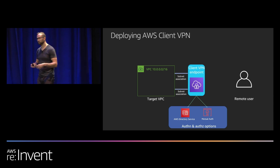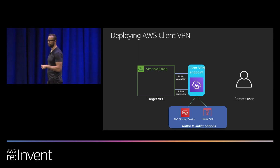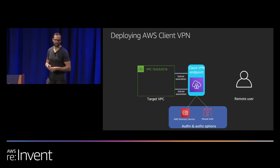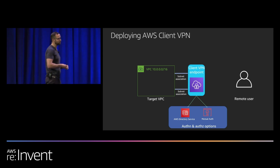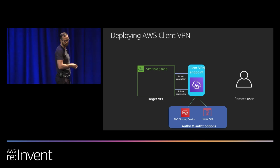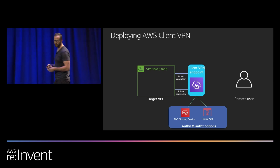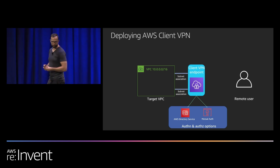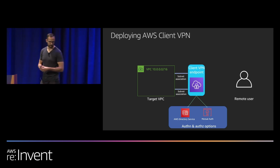Finally, we want to set up authentication and authorization. From an authentication point of view, we support today Active Directory services, so we can integrate with your Active Directory. The Active Directory also integrates with Radius for multi-factor authentication, so you can use free Radius, Okta Radius, any Radius implementation. We also support certificate-based authentication, so you can dish out certificates and authenticate your users that way. And then you can specify which prefixes, which ranges, your remote users are allowed to access.